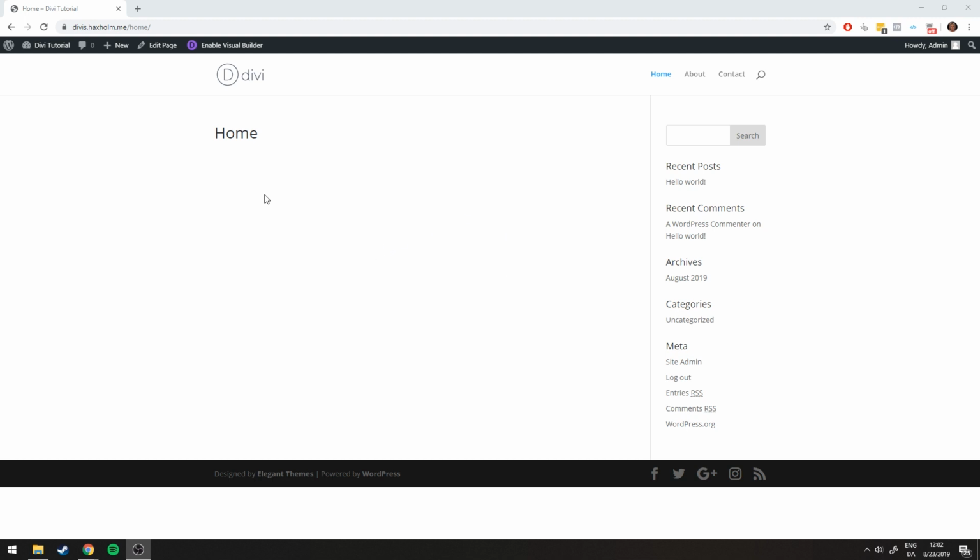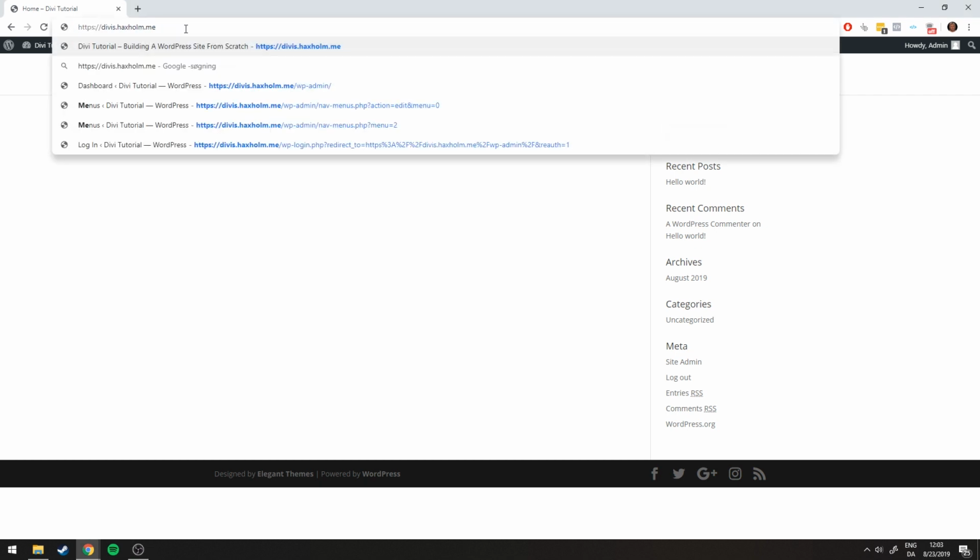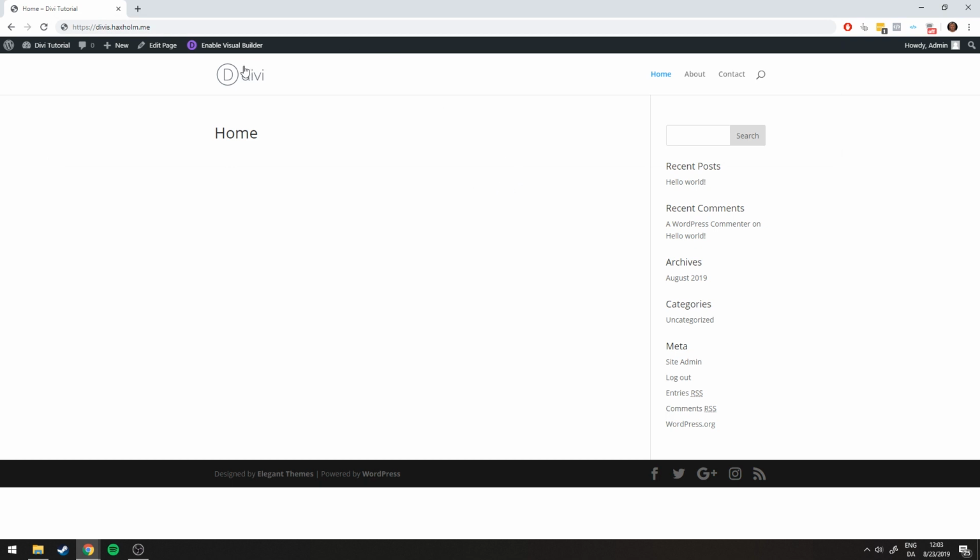The next thing I want to do is set my homepage. Now, even though we are on the page called Home right now, we're not at the actual homepage of the website. You will see up here that it is actually saying our domain name /home, and we would like it to be just the domain name. If we click on the logo up here, that will take us to the actual homepage. And right now, the homepage is a dynamic page showing all of the latest blog posts. Now, I would like the actual homepage to be the page called Home up here.